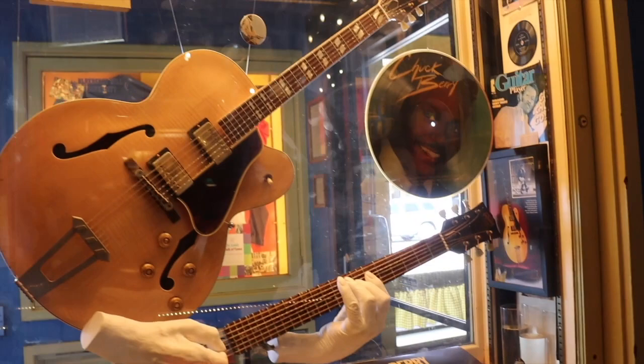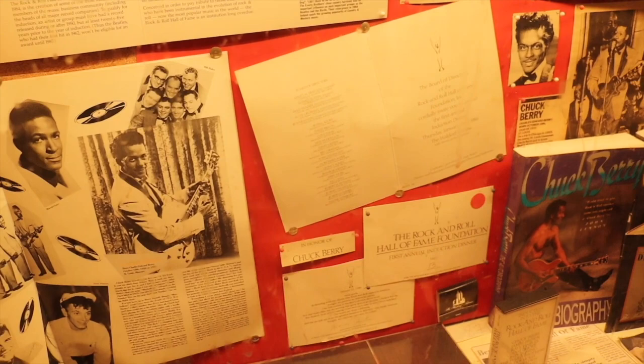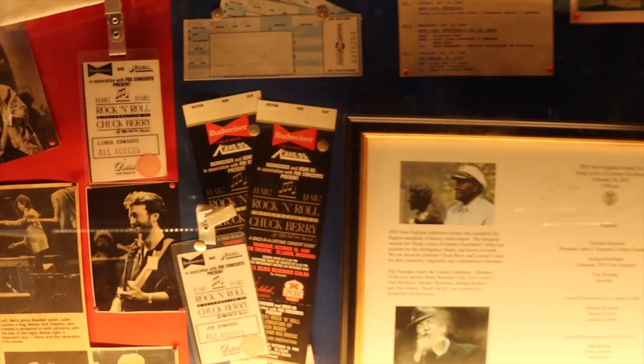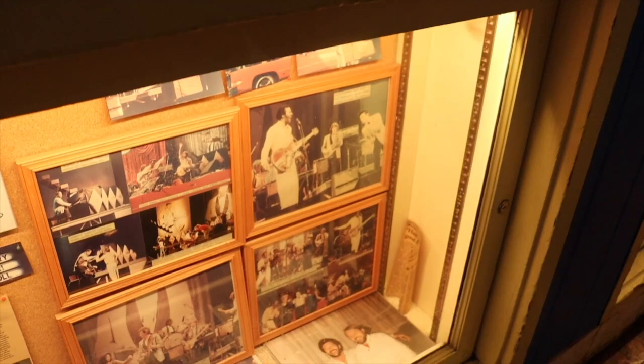And I never get tired of seeing this. Look at his guitar, Chuck Berry picture disc on vinyl, and so many other cool things. He was introduced into the Rock and Roll Hall of Fame, so they've got an article there about that. Some books, Chuck Berry wine. They've got all kinds of concert tickets, posters, articles, pictures. I mean, it is just really fabulous, and I think it's so cool to see. Every time I come to Blueberry Hill, because I've got family here, I have to see the Chuck Berry stuff. I never get tired of seeing it because, of course, I'm a huge fan of early rock and roll and 50s stuff, and Chuck Berry is just amazing.